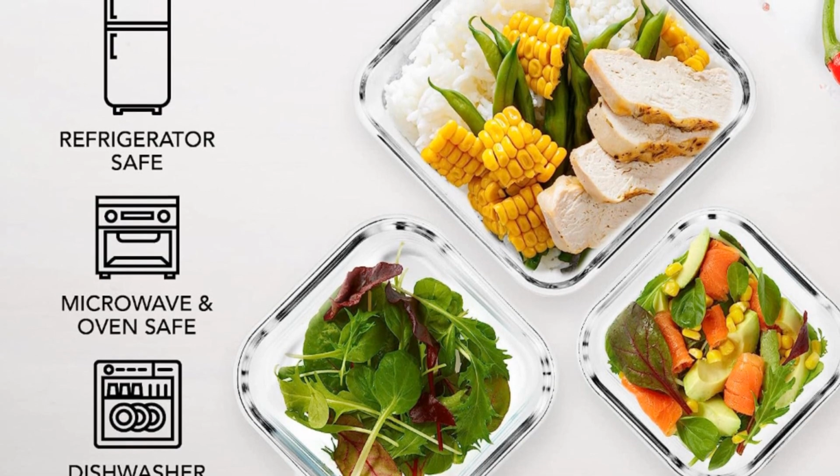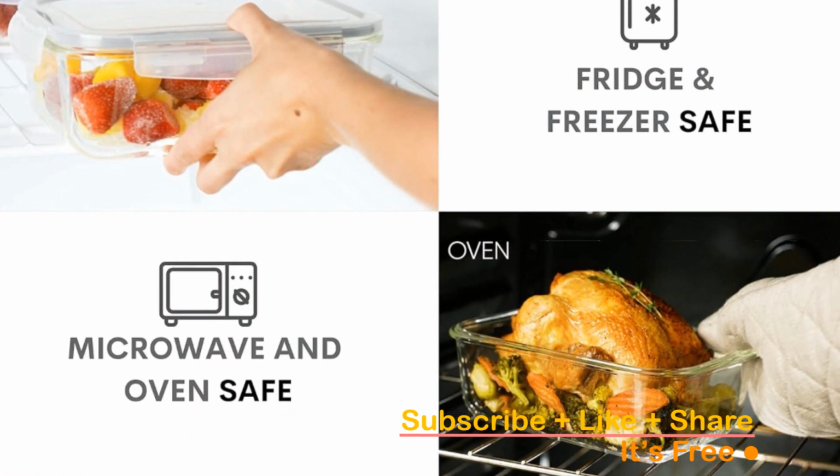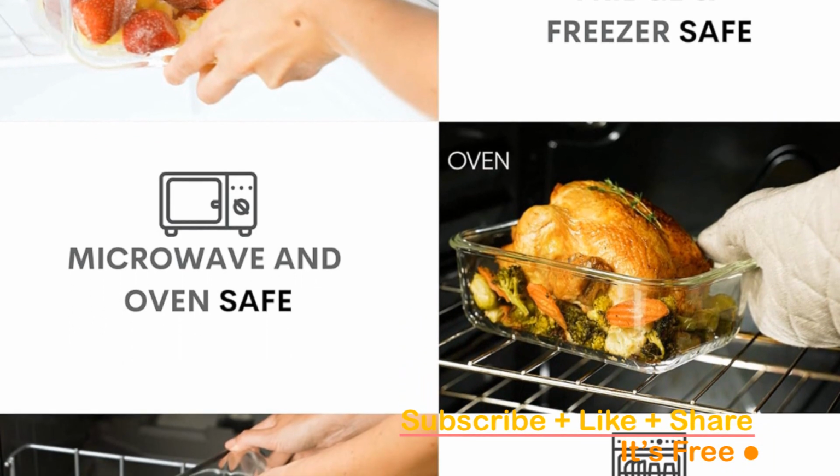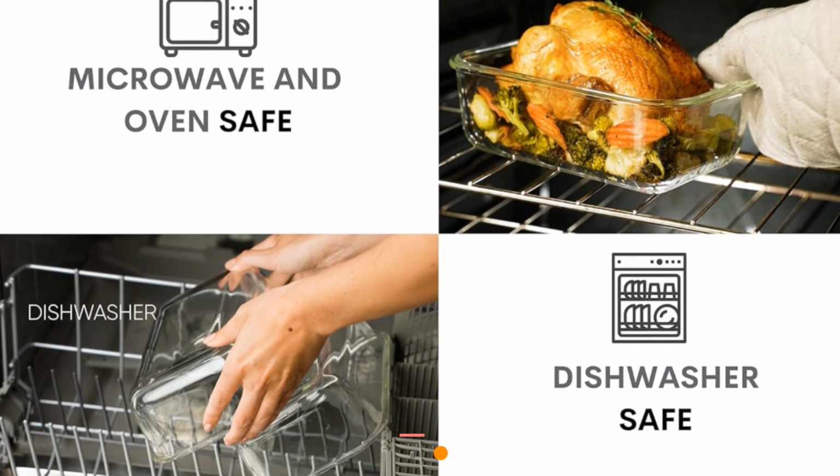This set includes extra large and medium containers, with capacities ranging from 800 milliliters to a whopping 2200 milliliters. From leftovers to freshly prepared meals, these containers have you covered.